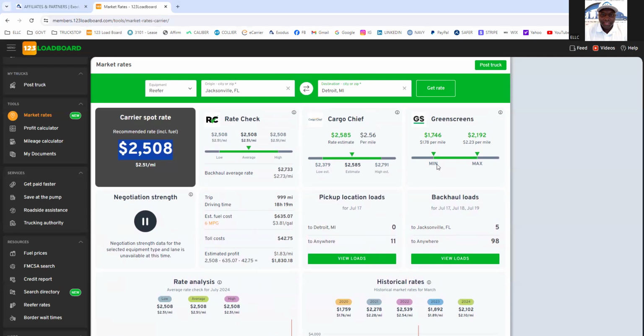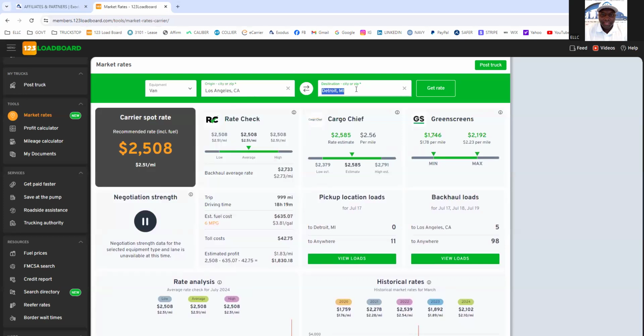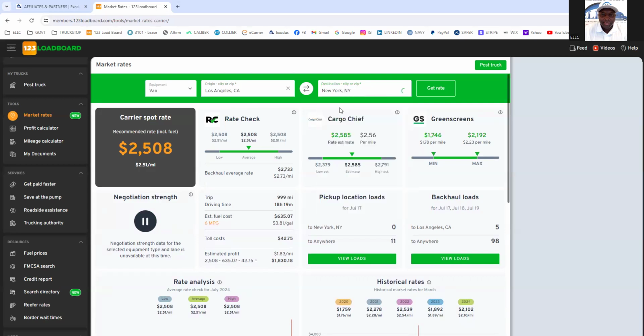So let's choose east-west. Let's switch back to the dry van and choose an east and west origin and location. Let's start with west to east. So let's say Los Angeles, and then going to New York, right? The farthest east and the farthest west, just to put in some numbers, right?